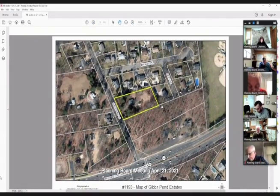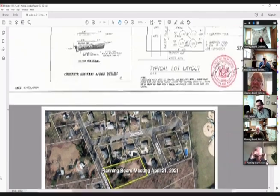This is an application to subdivide a 1.176 acre parcel into 2 single-family residential lots. There's an existing dwelling to be removed. The property has approximately 173 feet of frontage on Gibbs Pond Road. The site is zoned R15 and is surrounded by R15 zoning. The minimum lot area requirement in R15 is 15,000 square feet. The applicant proposes each lot to have approximately 25,000 square feet of lot area. Both lots comply with the minimum side yard and total side yard requirements of the R15 zoning district.